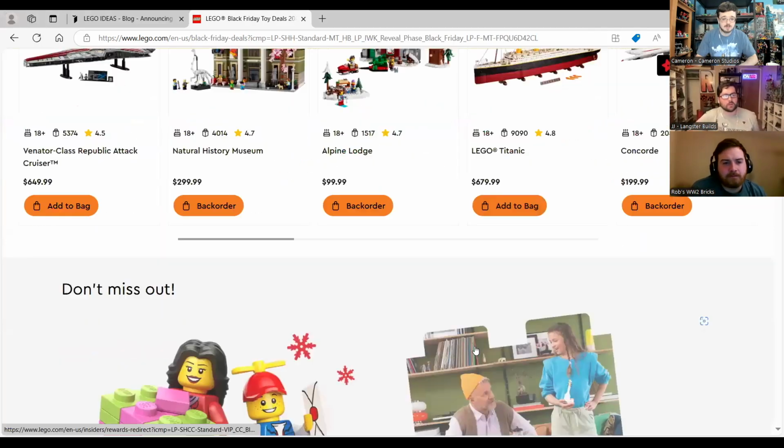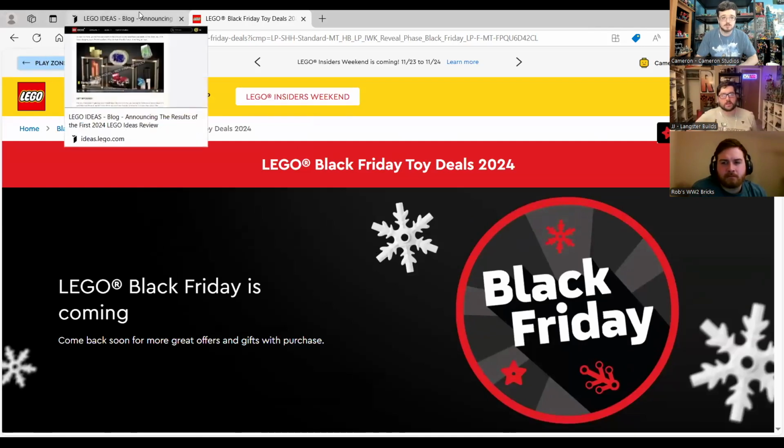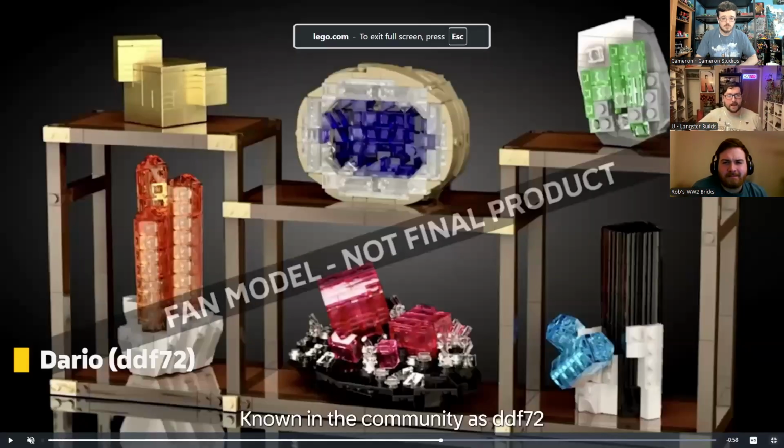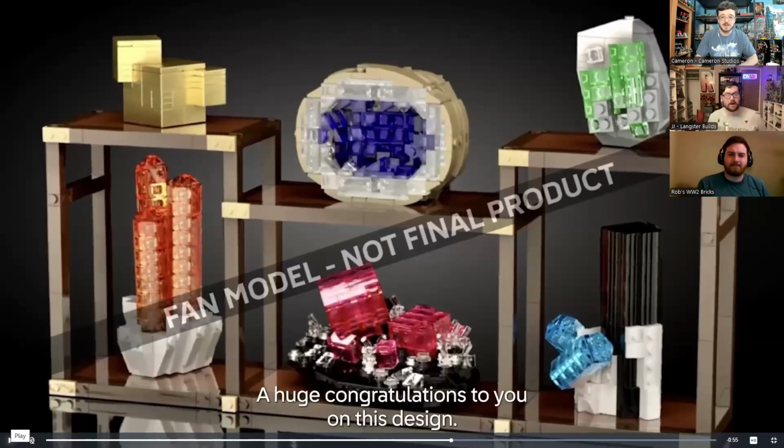So the only other Lego news this week was Ideas. They announced the first review period set for 2024, the mineral display or mineral shelf. I love this. I would not play that. Oh, it's muted, never mind. Yeah, good. I muted it. I said we're going to get a copyright strike with that music.